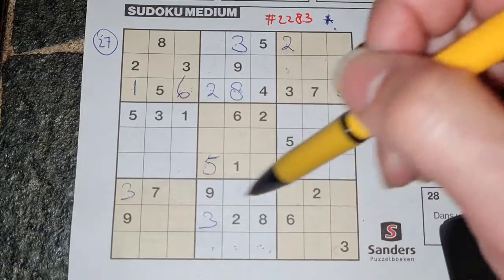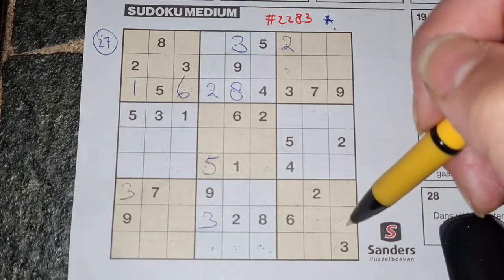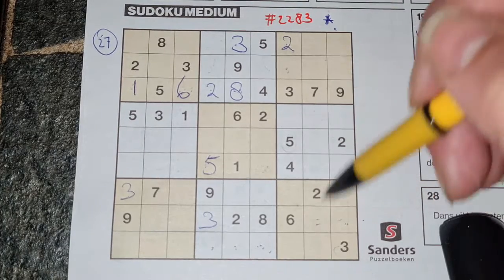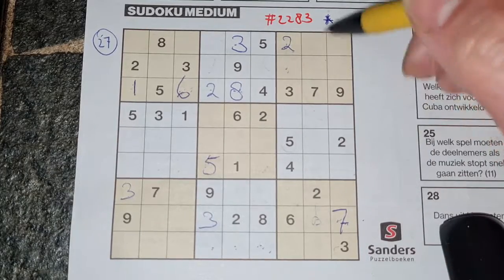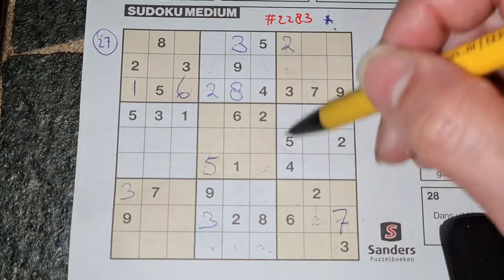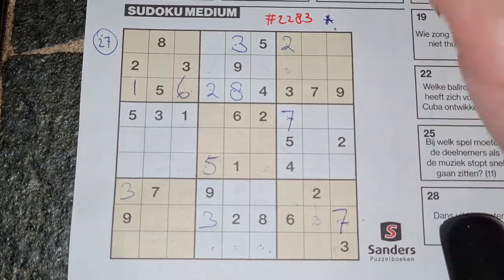We have a 7 in that row. So in the row between, the only 2 places for the 7 should be here or there. We see there's 7, no 7 there. 7 should be here. 7 in the last column, 7 in the column next. So in that column, the only place for a 7 should be there.